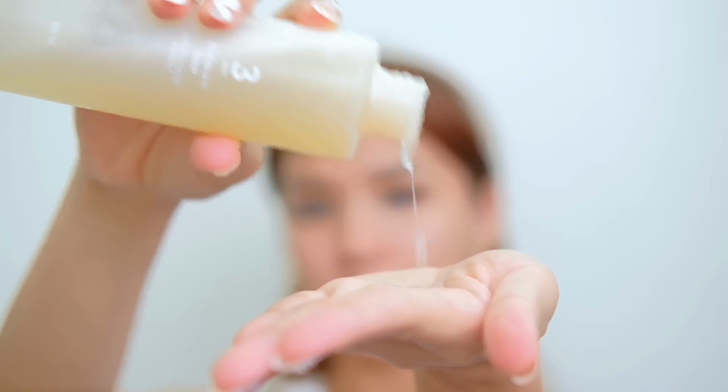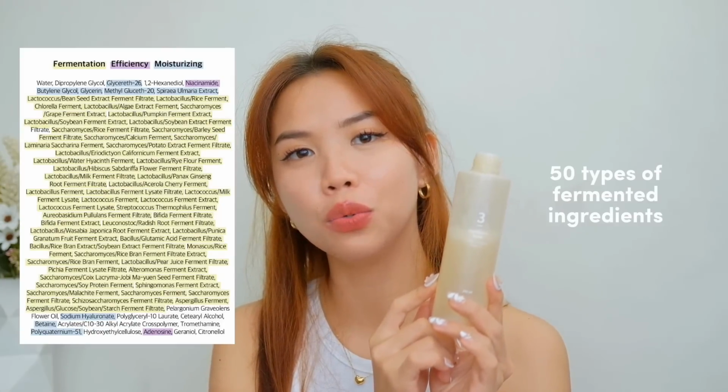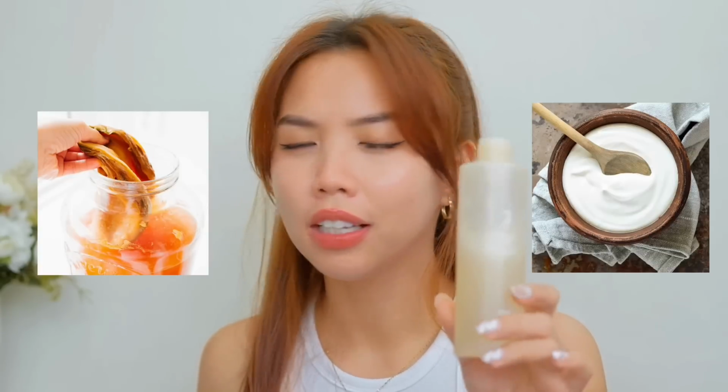As you can see here, the consistency of this toner is not like the usual toner that you see on the market because this one is essence-like consistency and I love it so much. Upon application, it quickly absorbs and it's not sticky. This toner has fermented ingredients in it and it actually smells like kombucha or yogurt, something like that, but I really love the smell. It smells natural. You get what I mean.